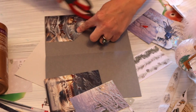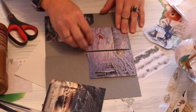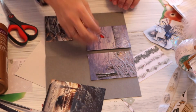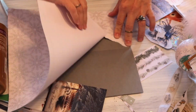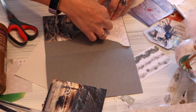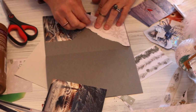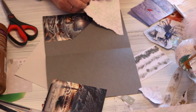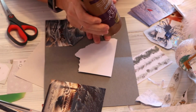I dug through my materials and I found some Christmas greeting cards, and I found this one. It's really so beautiful. It's in the evening time and the sky is dark, but there's twinkle lights and there's a sleigh, and it's just a really pretty scene. So I have cut that and I'm using that for the 2 pockets that I'm going to create.